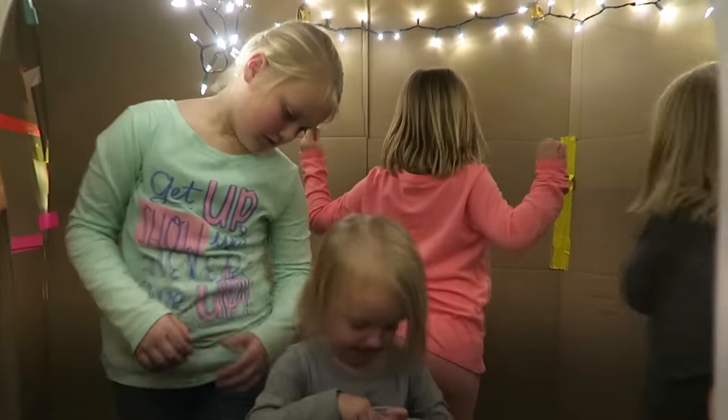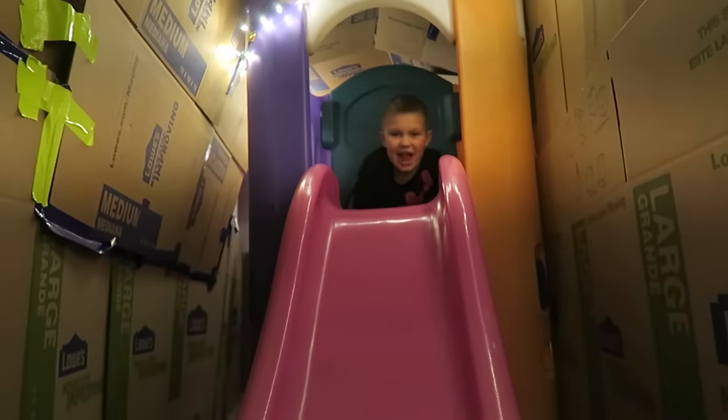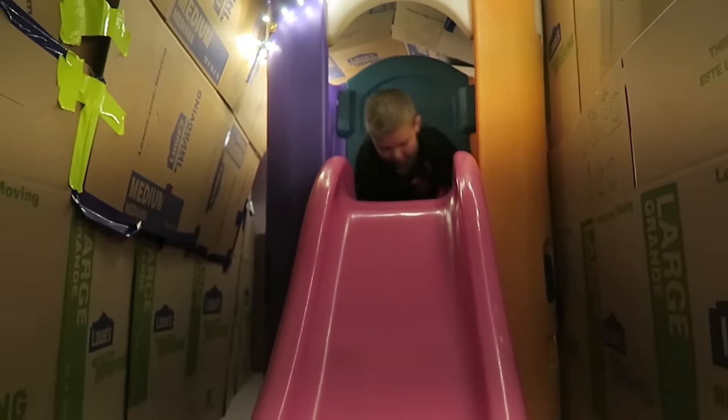Whoa, it's so lonely. All right, so we have to go through this little tunnel to get to where we need to go, I guess. There's this back way that also takes you there. So I'm gonna go this way. And the kids are gonna go, oh, lovely. There's a slide in our box fort. Come on.